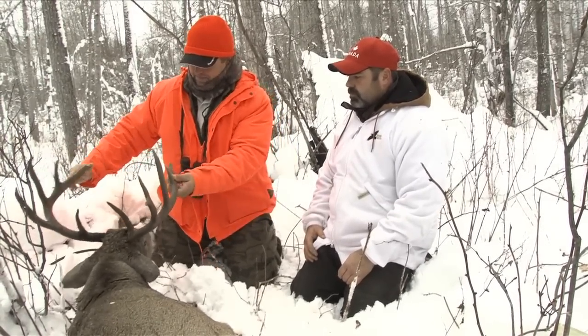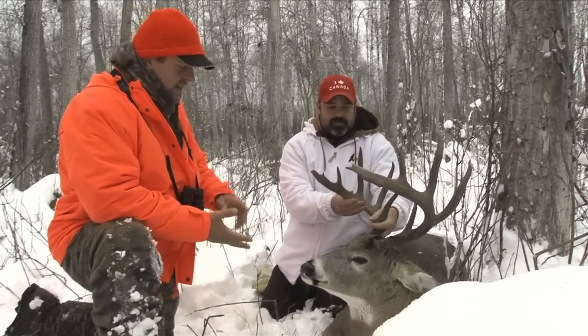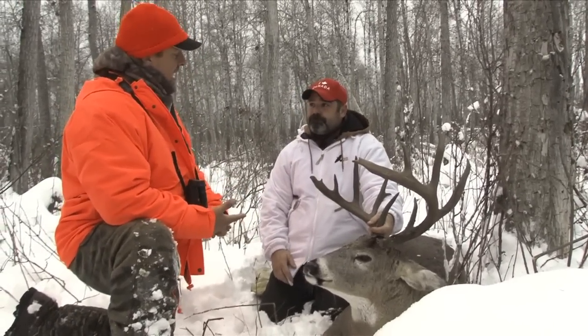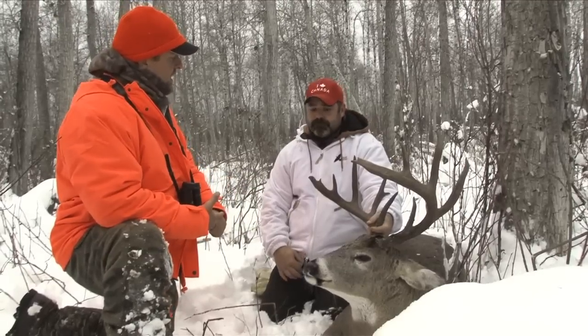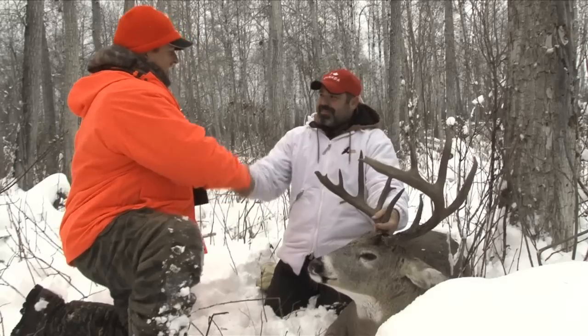Nice, nice deer. What a fabulous setup. Again, we talked about the blind earlier. You guys knew where they were. You knew what was happening, when even you figured he would come in midday. And it worked out. Good job. Nice shot.